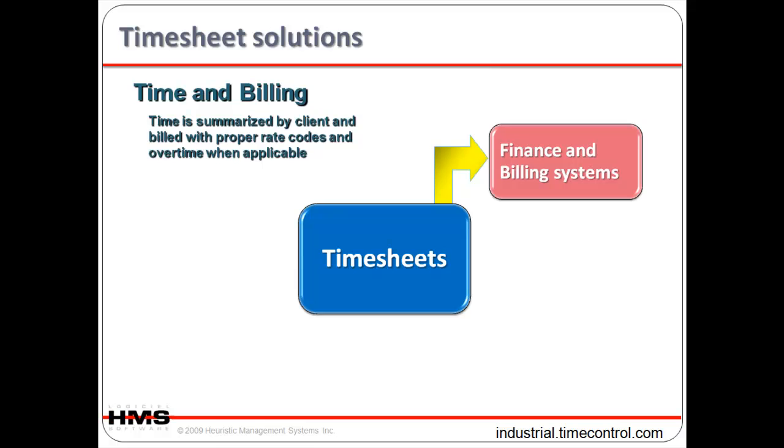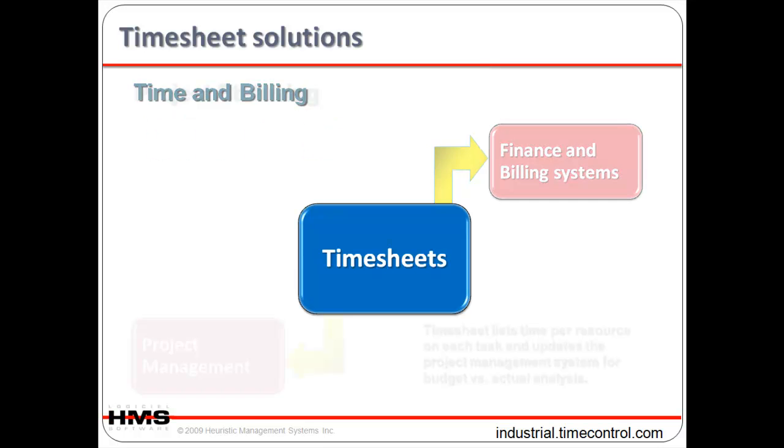Time and billing systems would be the next most common, and we would typically see these kinds of systems with accountants or lawyers or consultants, where the information we need to track is who is the client that we are billing these hours to, how much are we billing them for, and enough of an explanation that we'd be able to justify the invoice later.